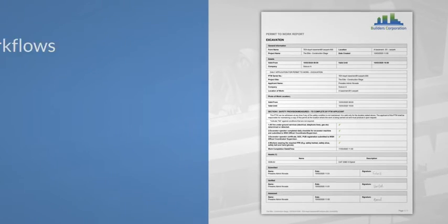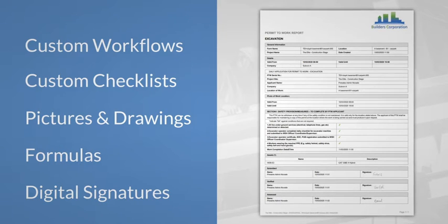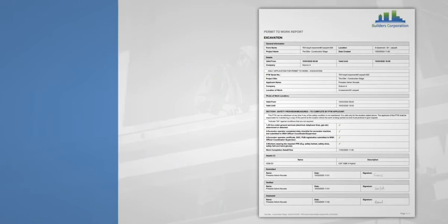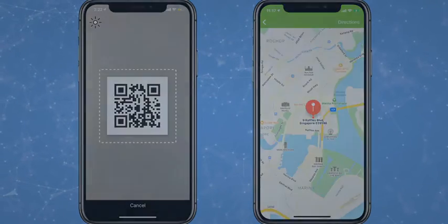Any type of process can be managed with digital forms. You can configure custom workflows, create custom checklists, include pictures, drawings and formulas, and add digital signatures for approvals. The platform offers a wealth of features to facilitate field operations such as QR codes and GPS localization.